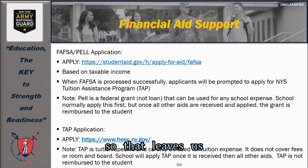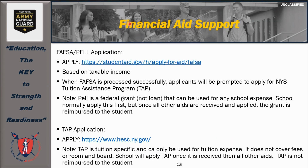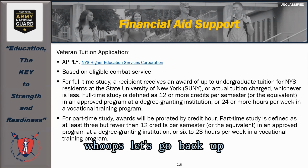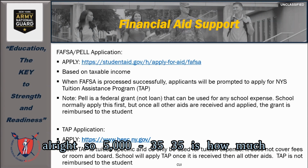So that leaves us how much? Where's the calculator? $5,000 minus $3,535 is $1,465. Oops, let's go back up. All right, so $5,000 minus $3,535 is how much?